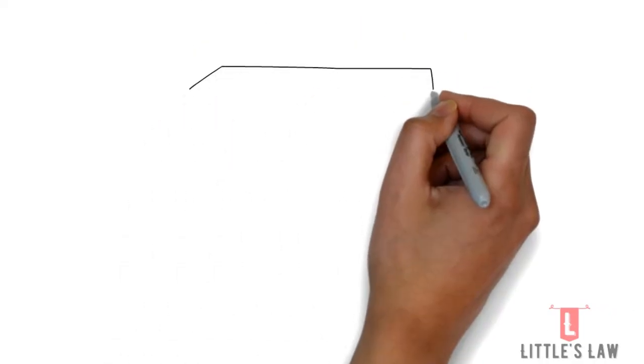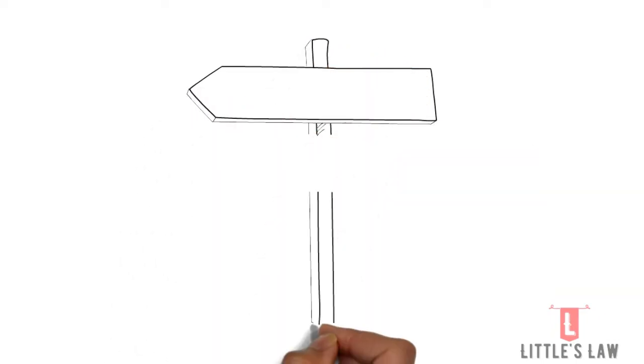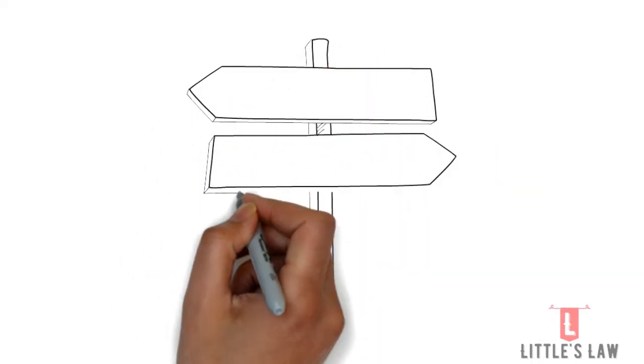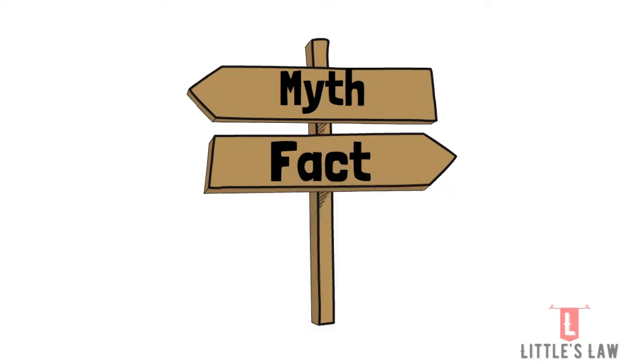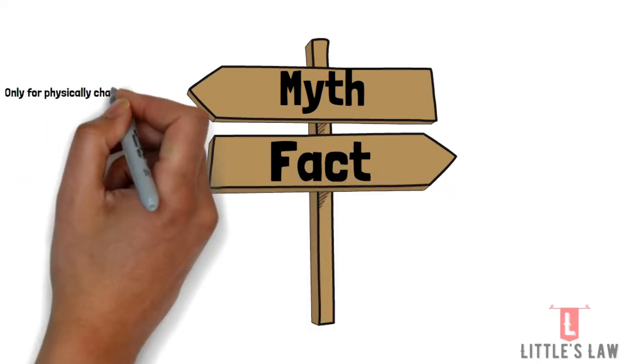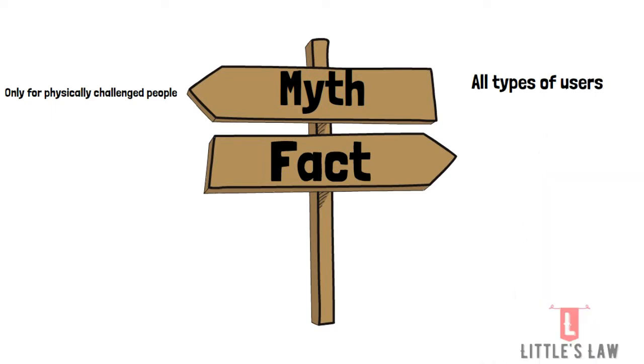So basically, there are a few myths and facts when it comes to accessibility testing. There's a myth that accessibility testing is only for physically challenged people. But the real fact is every user who uses the web application can benefit from accessibility testing, as it enhances the credibility of the web application or the software they use.